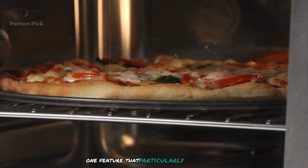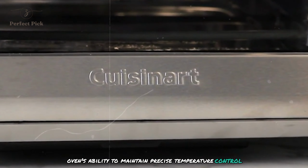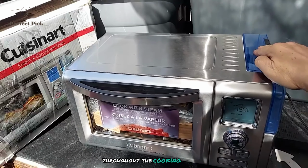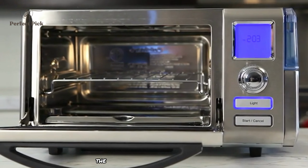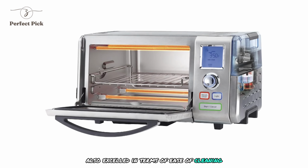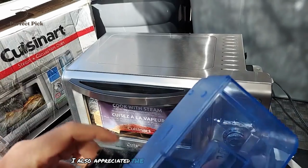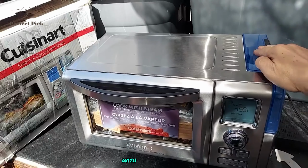One feature that particularly impressed us was the oven's ability to maintain precise temperature control. Whether steaming delicate vegetables or baking a soufflé, the temperature remained consistent throughout the cooking process, resulting in perfectly cooked dishes every time. The Cuisinart Convection Steam Oven also excelled in terms of ease of cleaning. The non-stick interior and removable drip tray made post-cooking cleanup a breeze. I also appreciated the self-cleaning steam function, which helped keep the oven in top condition with minimal effort.